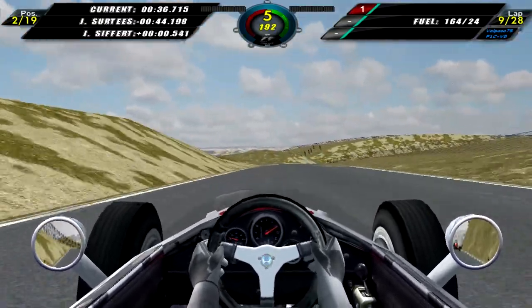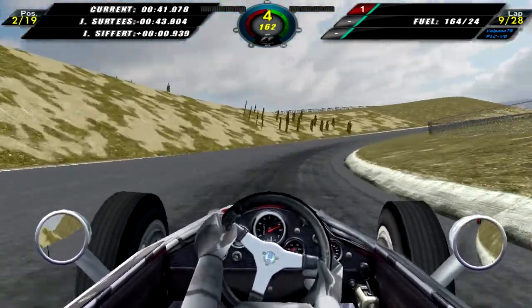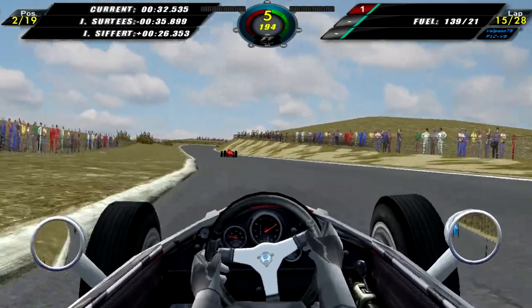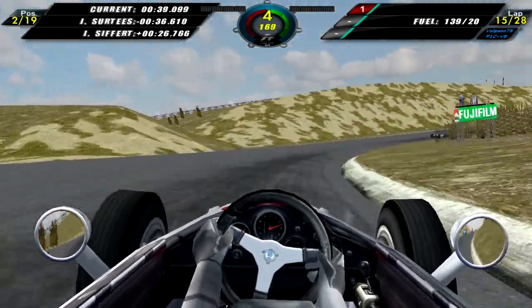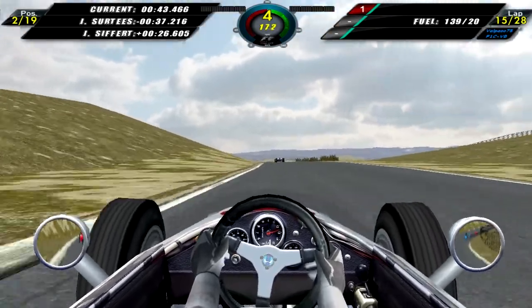That's a very long way to go. I'm not sure if we can do it, although there's still plenty of time left in the race, so maybe we can catch him. As we now move on to lap 15, we've caught up to a bunch of slow-moving cars, but they should move out of the way and let me chase after John Surtees. We are slowly, very slowly catching up to him.